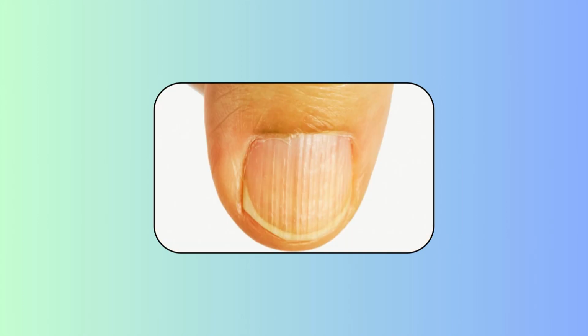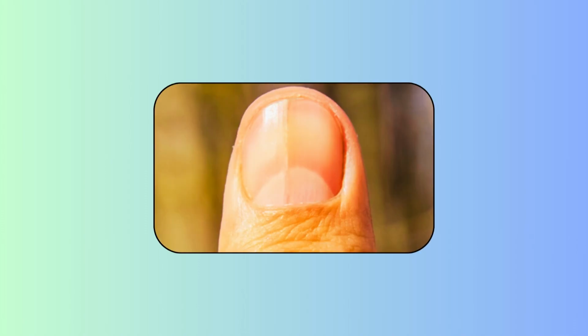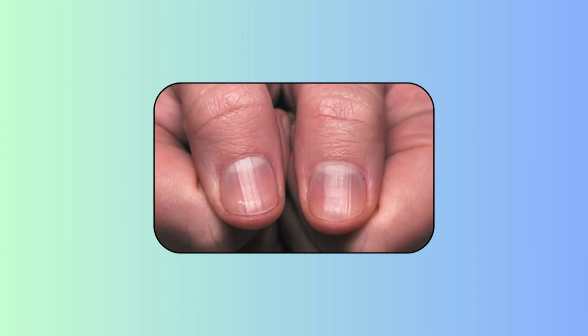1. Nail ridges. When we observe our nails closely, we might notice various patterns and textures that seem unusual, such as ridges running across them. These ridges can appear as raised lines that run either vertically, lengthwise, from the cuticle to the tip of the nail, or horizontally across the nail. These ridges can be both normal and indicative of health issues, depending on their appearance and associated factors.